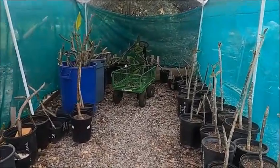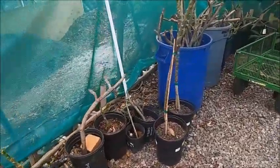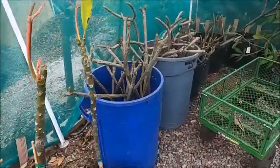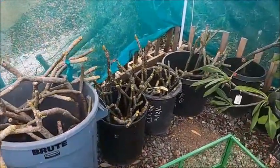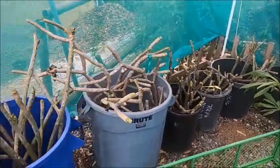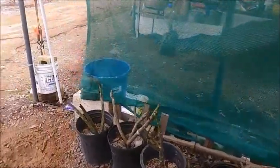Now these over here are seedlings that I've just potted up, but these over here are still in the rooting process. Here's what we call gang rooting. Whole bunch of them in one pot that are all of one variety. And so most of those rooted at the end of last year, and this year I will pot them up.